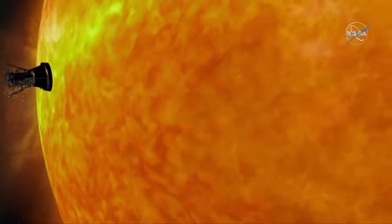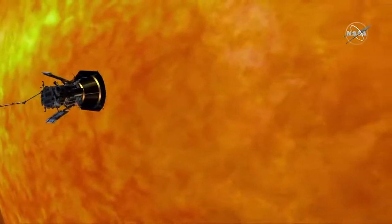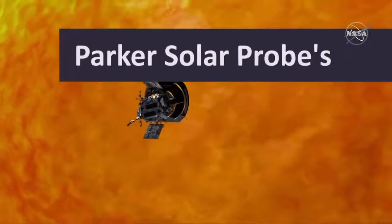For the first time ever, we were able to go to the source of the solar wind and solar particles. Here are 5 features Parker saw.